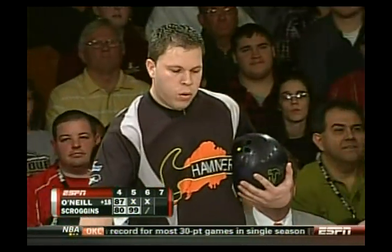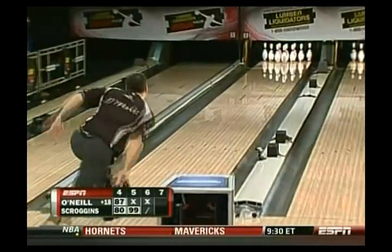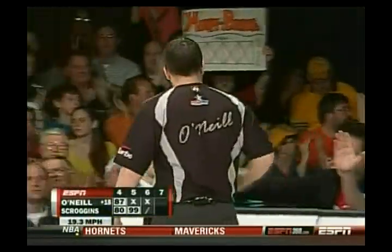He struggled early in this one, Randy. A 9 spare in the first, an open frame in the second. Since then, a 4-bagger. Looking to make it 5 as we begin the 7th. Oh, baby. Drops the nickel. Momentum in the O'Neal corner.